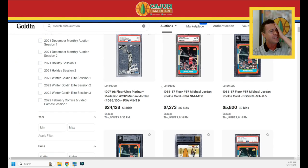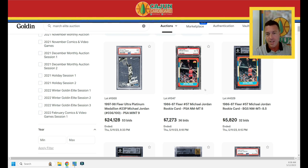But that does it, guys. The top 24 Jordans from last night's Goldin Weekly Auction. Starting with card number 24, which is a bunch of base cards, all the way through an absolute beast of a grail of a card that sold for $24,128 last night.